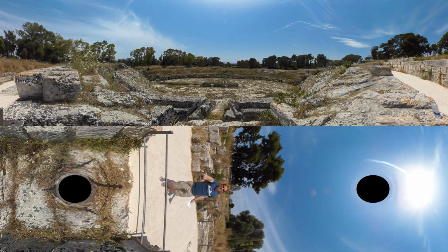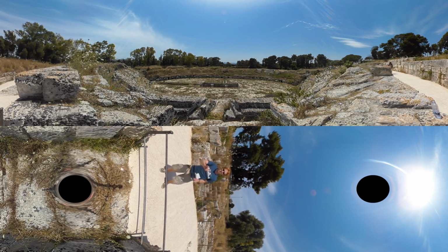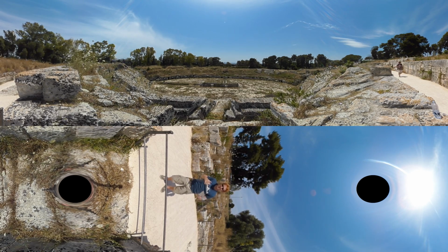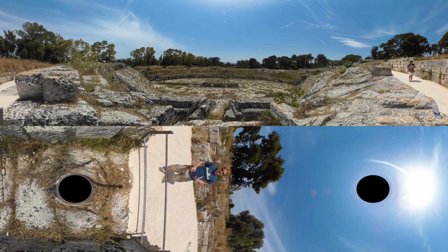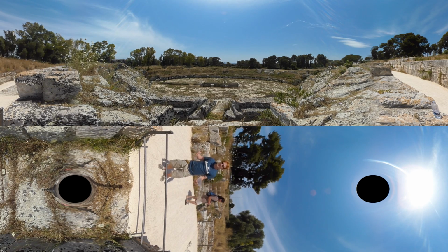In the center of the amphitheater, we can see a large pit with a couple of stone columns where there would have been machinery used in the gladiator games, where animals would have been hoisted up, cages would have been filled with beasts to fight with the gladiators.